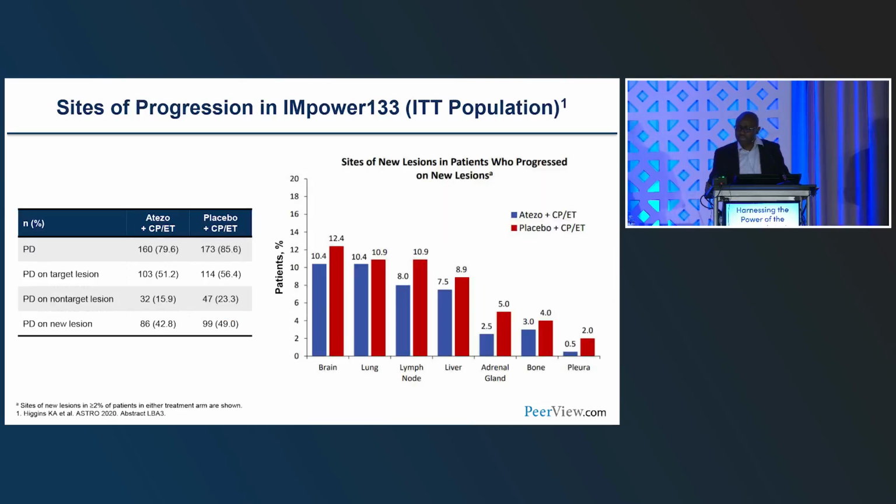When we look at the site of progression on the IMpower133 study, as I mentioned before, patients were allowed on trial if they had treated brain metastasis, and we know that the brain is one of the sites of failure of most of our therapies. Across the board, patients treated with atezolizumab along with chemotherapy showed a lower likelihood of progressing at every site that you looked at, especially when you look at patients progressing in the adrenal gland. That is where you actually see dramatic improvement with the addition of atezolizumab.